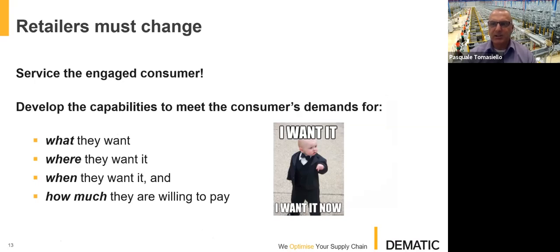Well, things have changed. The consumer has all the power. They get the opportunity to look at pricing on their phone, on a tablet, from their home computer. It's instantaneous information. It's instantaneous comparison. So they know what they want. They know where they want it. They know when they want it. And they're pretty confident they know exactly how much they should be paying for it. So if you're too expensive, they're going to go get it somewhere else.